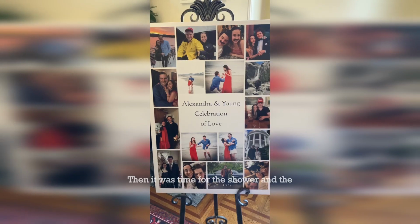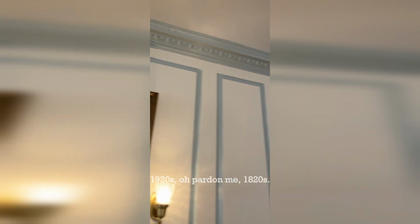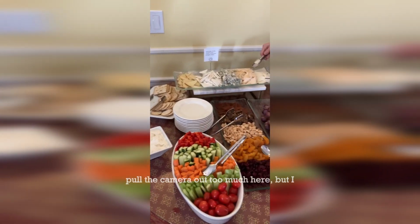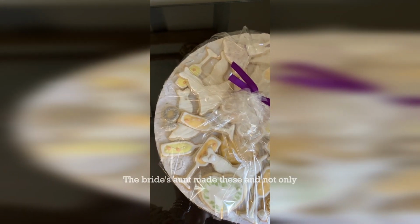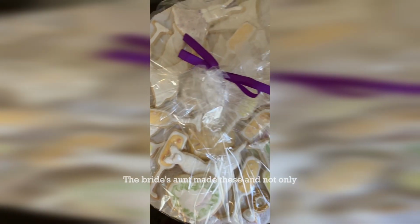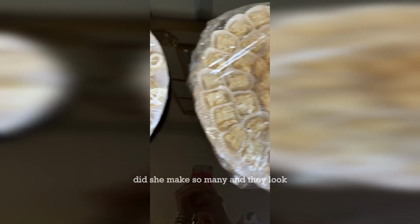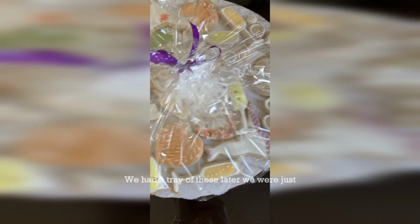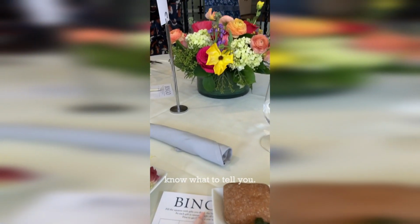Then it was time for the shower, and the shower was held at the Palmer House on Princeton campus, another beautiful historic home built in the 1820s. So much gorgeous detail. I tried not to pull the camera out too much here, but I did want to especially get a shot of these cookies. The bride's aunt made these, and not only did she make so many, and they look incredible, but they were so delicious. We had a tray of these later we were just eating off of, and she's a wizard. I don't know what to tell you.